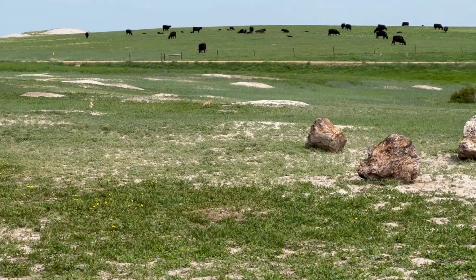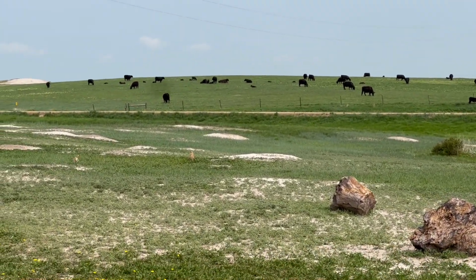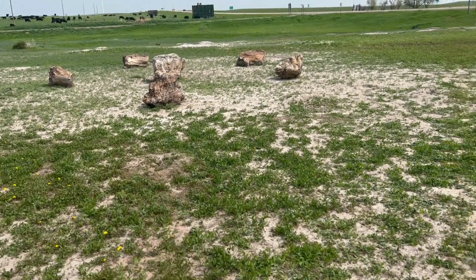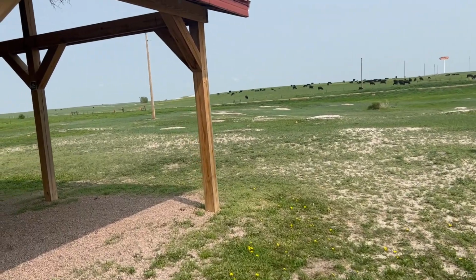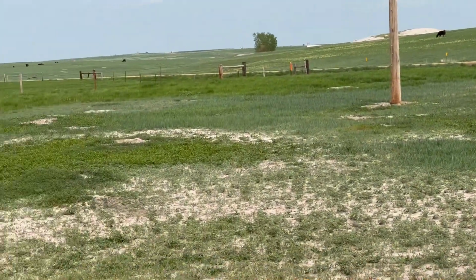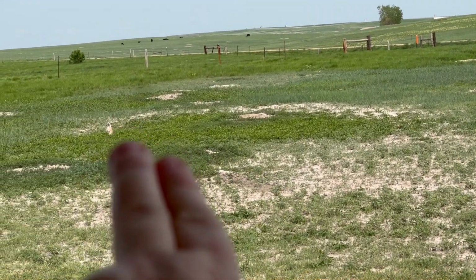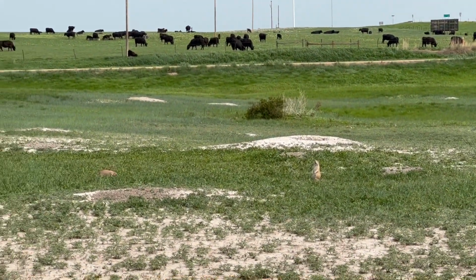Oh my gosh, when I started walking over, the one did the little alarm squeak and then they ran. Oh, they're so cute. Oh wow, there's like prairie dog mounds everywhere. But I'm coming over here to the picnic benches. That's the bird squeaking, not the prairie dogs. So there's one prairie dog right there. There's two prairie dogs staring at me right there.